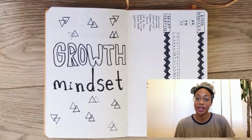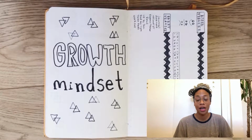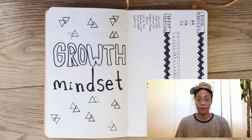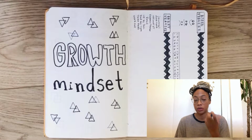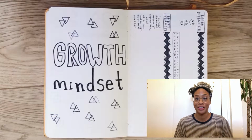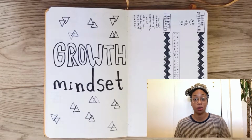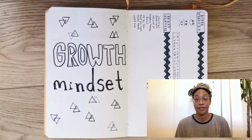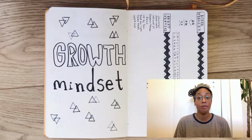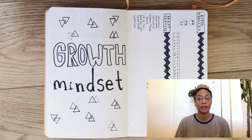And on the right side of the page, I have my trackers. So I have my mood tracker and my habit tracker. I truly believe that what gets measured gets managed. So I have some daily habits that I want to see how often I do it. And I also want to see how those habits correlate to my mood. So I have journal, meditate, upload to YouTube, read, make sure I'm up by a certain time, make sure I'm going to bed by a certain time, and how often I'm exercising.